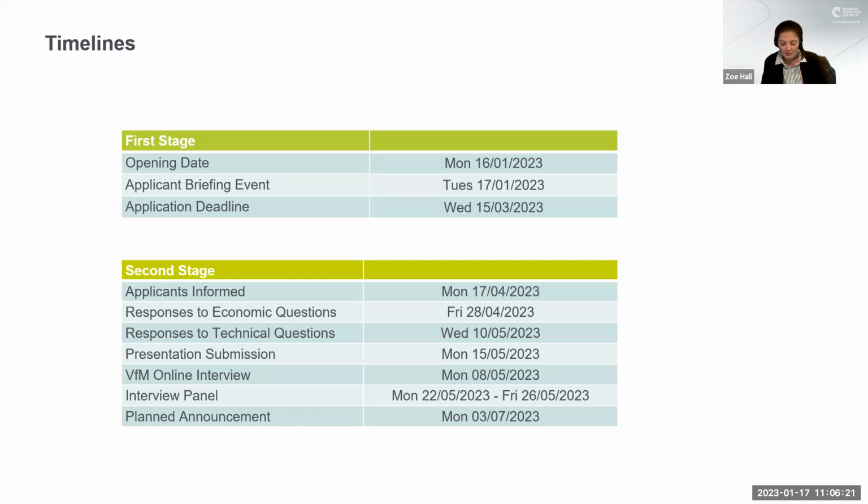Firstly, the application deadline is 11 o'clock on the 15th of March. There are no exceptions, so please make sure that if you are leading this project, you have all partners and collaborators working well in advance of that deadline. One of the things that people do tend to get tripped up on is the T's and C's box.